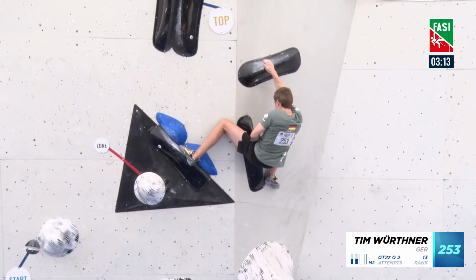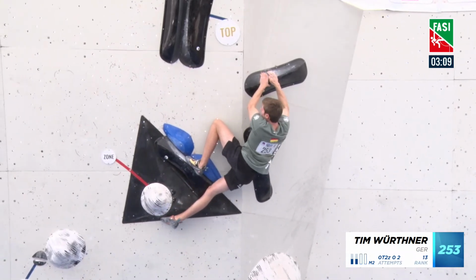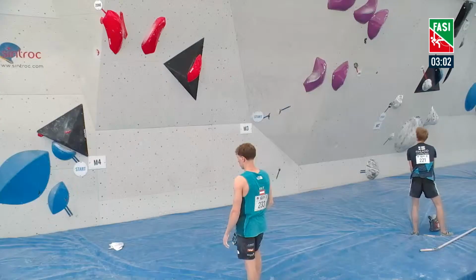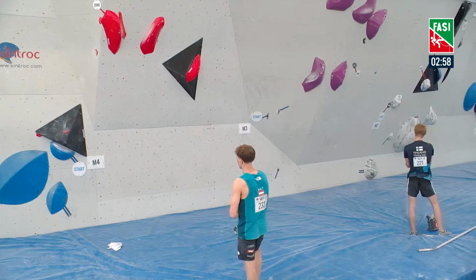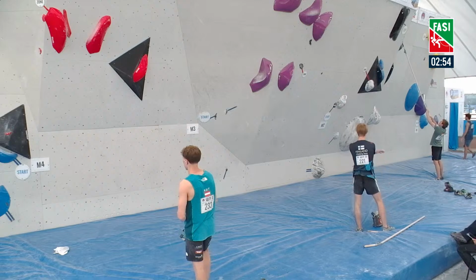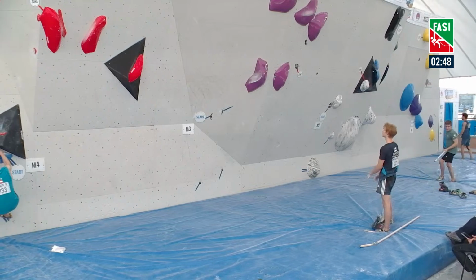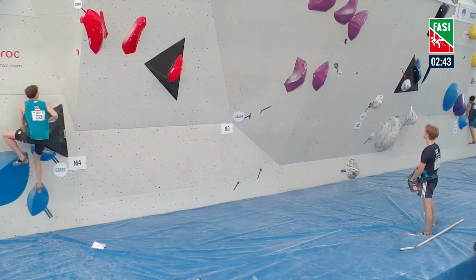Really climbing through those moves rather than dynoing through them. Made his way out to the previous black volume, getting through tension through the feet. Interesting. So he tried a similar method there to the British athlete who put his left foot on the higher hold, on the black, is it morpho hold, flat hold, and that didn't work for the British athlete.